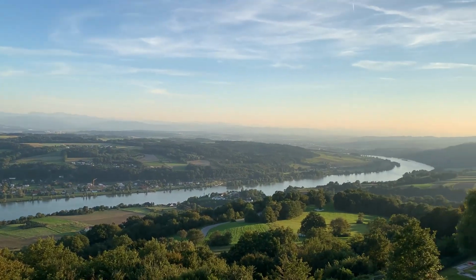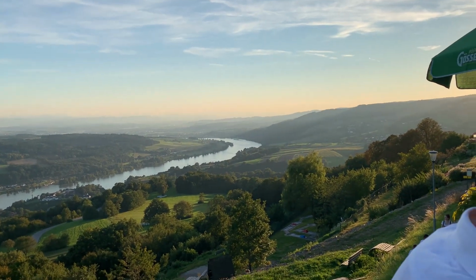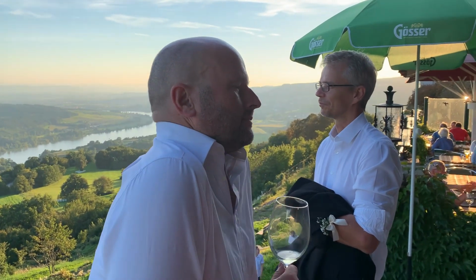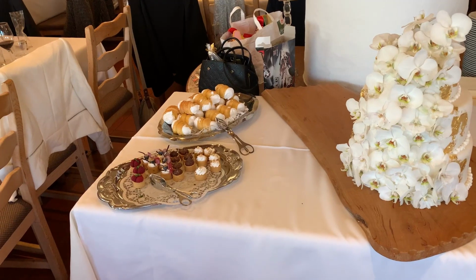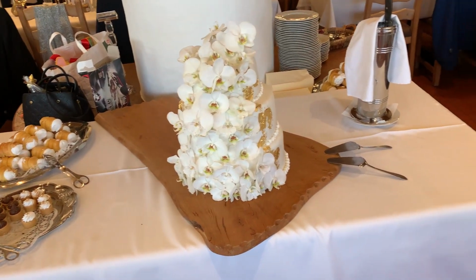Tony and Lena had made sure that almost everything we ate and drank that evening had been locally sourced and was delicious. Of course, there was also a cake and music and all the usual wedding things.